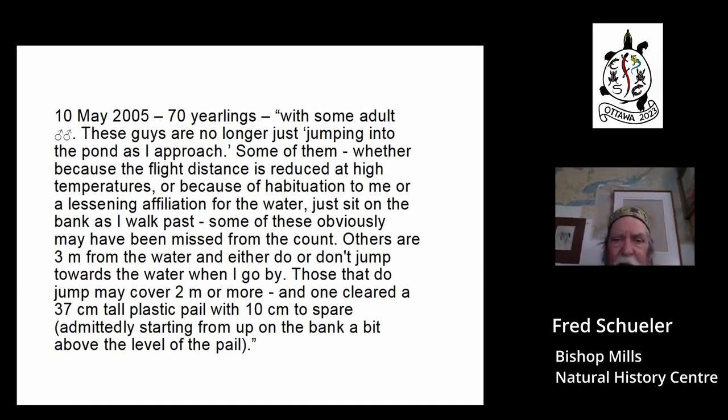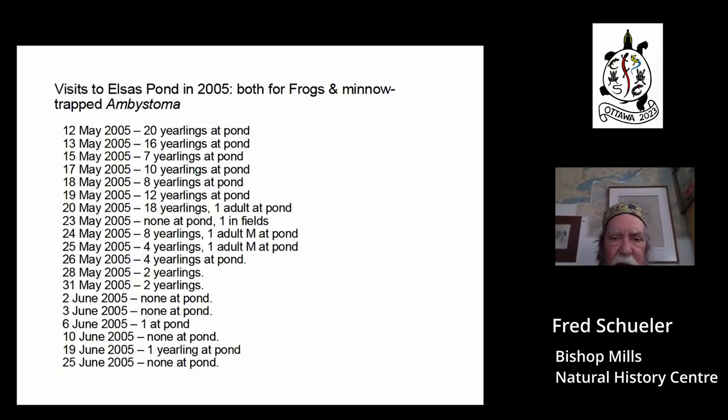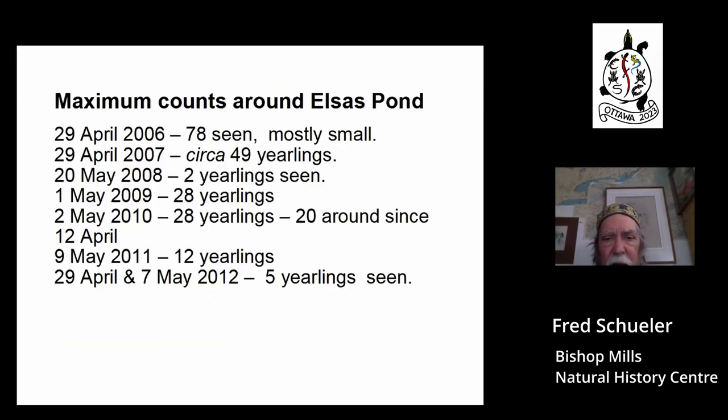As they're doing this, they stop jumping into the pond when you walk around the banks, and they will jump away from the pond towards the fields. And then this is the rest of the year, where you can see the numbers going down from 70 down to just one or two as we go through June. And then here are some more counts from 2006 to 2012.